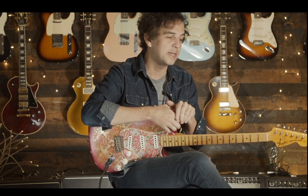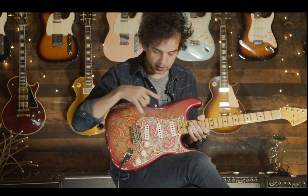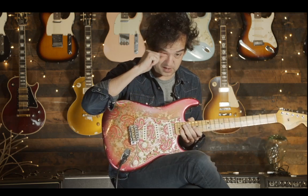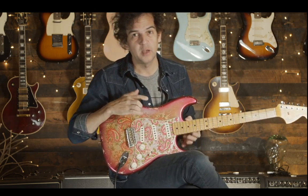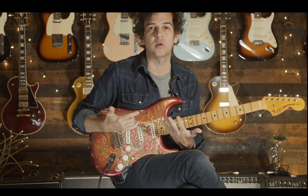I'm a huge Paisley lover, so I grabbed a '68 Custom Shop pink Paisley. I love this thing. It's got a cool pickup setup where it's got three different sets of pickups on it. Your top one is a '69 hand-wound, then you come down to the Fat '50s, and then you have your Texas Special down here. So it's a really cool combo. When you come down to the bridge, it's not gonna be quite as shrill and biting.